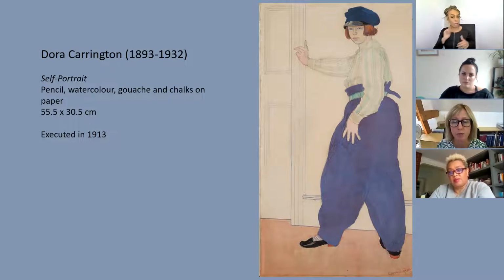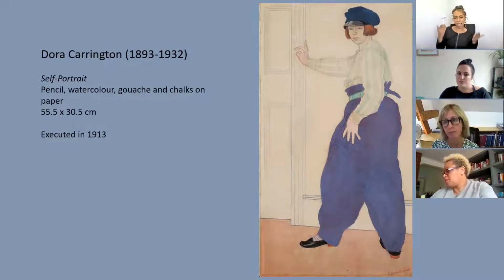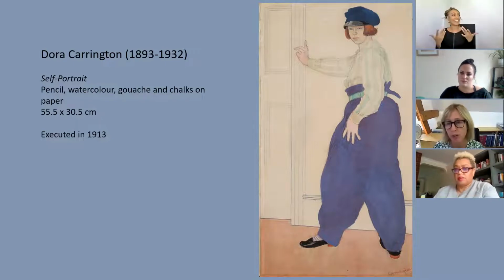And from my point of view, she really felt like a missing link in the collection. We have works by William Roberts, by Stanley Spencer, by Paul Nash, and holding so many Slade contemporaries and not having a work by Dora Carrington felt really imbalanced. And I think this work on the other side of it has huge relevance for a contemporary audience.